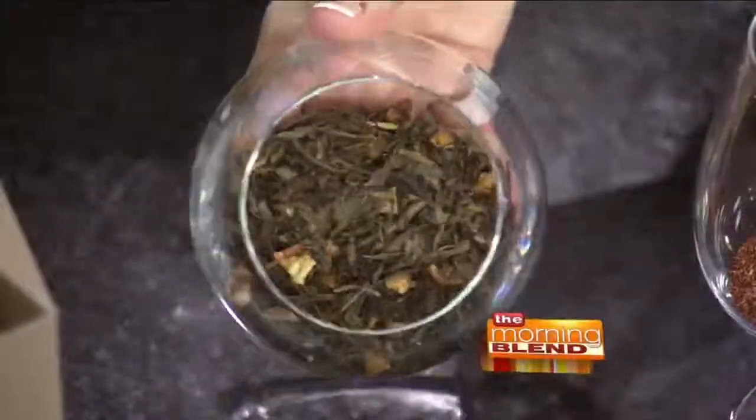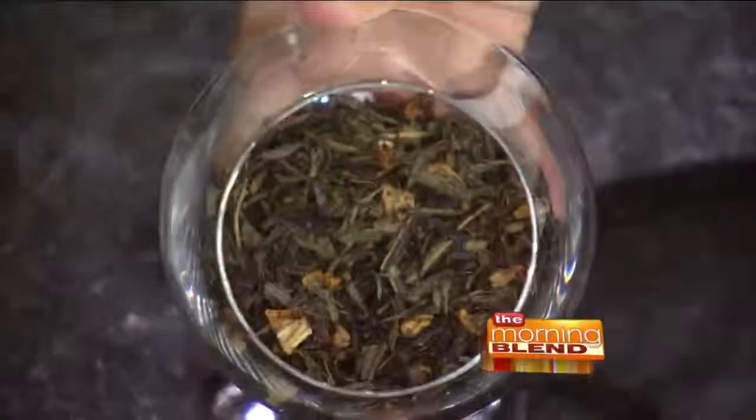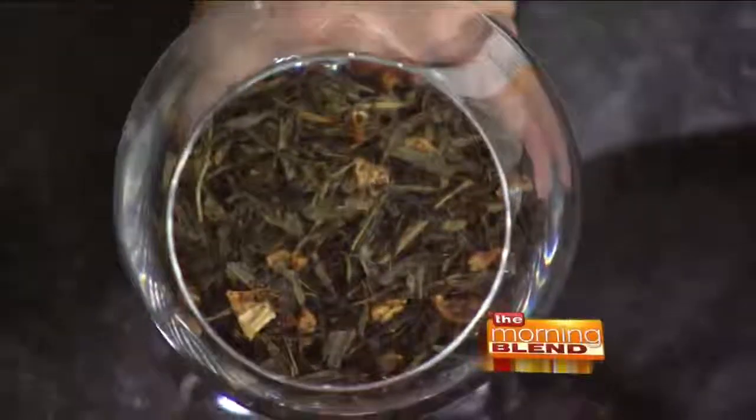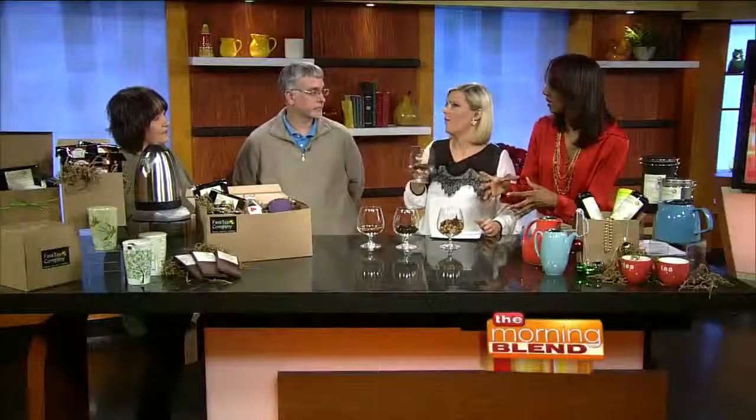Okay, and this one is roasted apple. Who doesn't like apple? You can see the chunks of the apple in there. That's right. We don't use anything that's artificial in our teas. So it's green tea with roasted apple. Absolutely. And if people are storing these, it smells like a candle. I mean, that smells so good. Gosh, I wasn't expecting that. That's really good.